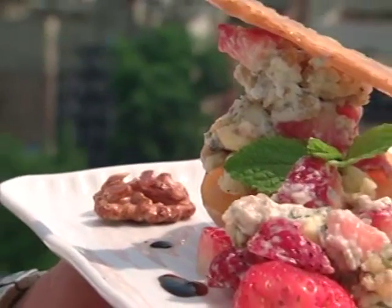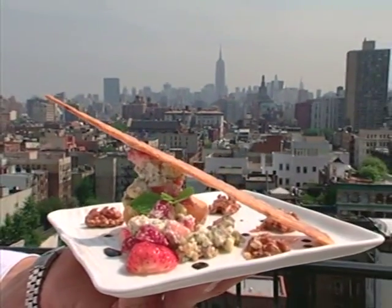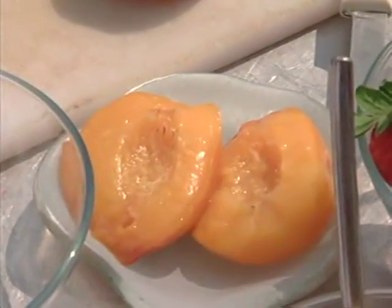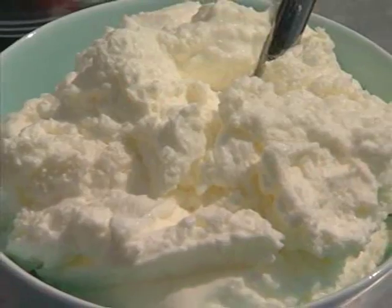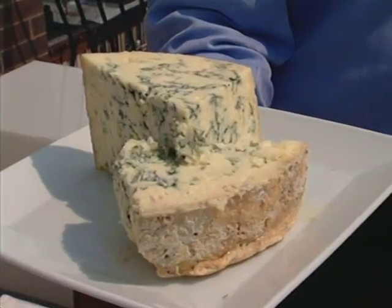Chef Michael Blatt made his Manhattan reputation by combining unexpected pairings. A signature salad that wowed New York food critics uses wine-poached peaches, fresh strawberries, whipped cream, and the classic combination of walnuts and English Stilton. English Stilton arrives in the land of the Empire State.